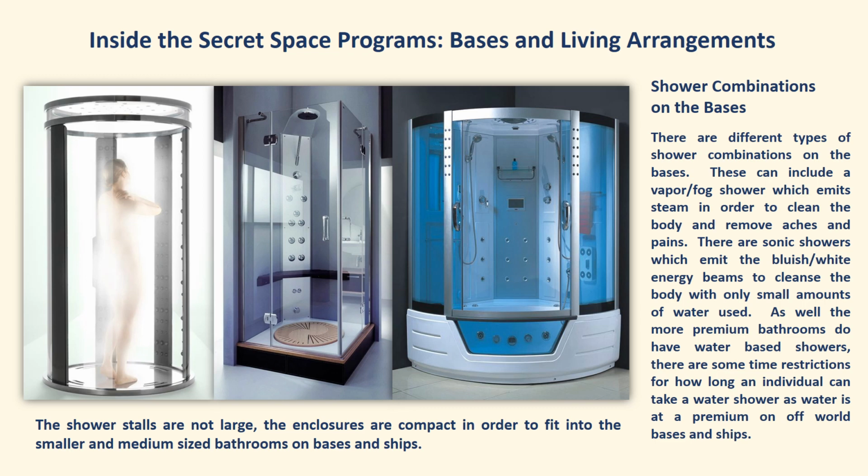Shower combinations on the bases. There are different types of shower combinations on the bases. These can include a vapor fog shower, which emits steam in order to clean the body and remove aches and pains. There are sonic showers, which emit the bluish-white energy beams to cleanse the body with only small amounts of water used. As well, the more premium bathrooms do have water-based showers.